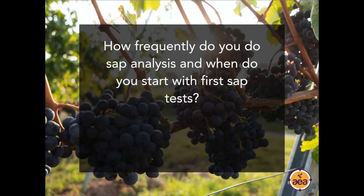How frequently are you using sap analysis? Earlier in the conversation, you mentioned that you want to be a bit more efficient with sap analysis. How are you doing it now, and how are you hoping to do it in the future?